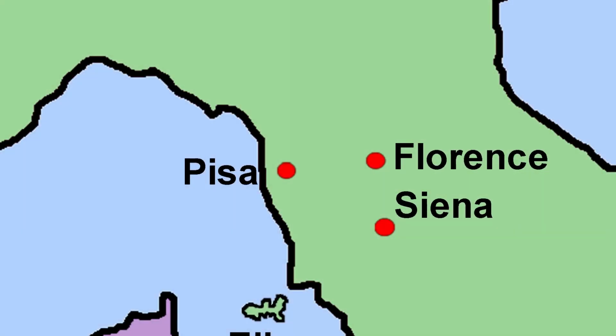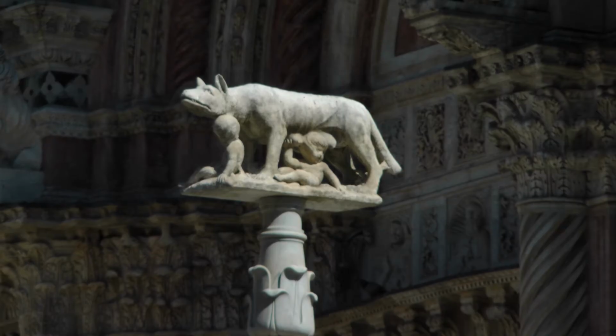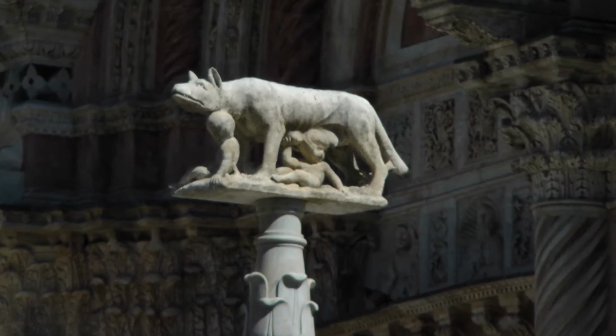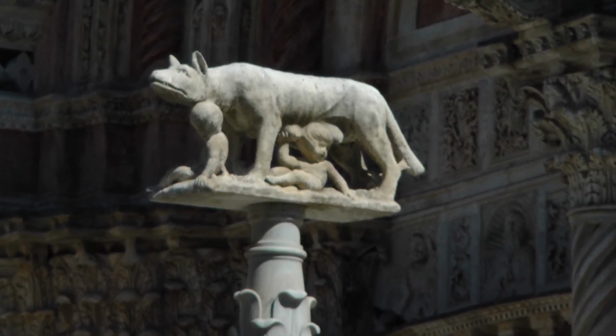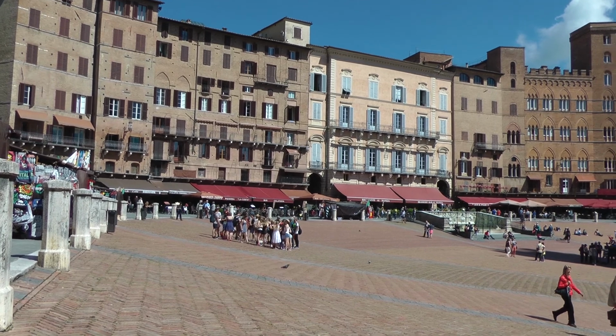After flying into Pisa, we picked up our car and headed to Siena, about a 2-hour drive. The symbol of the founders of Rome, Romulus and Remus being fed by a wolf, are also symbols of the legend that Siena was founded by the son of Remus.